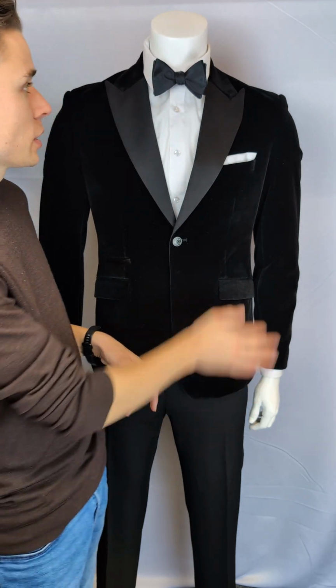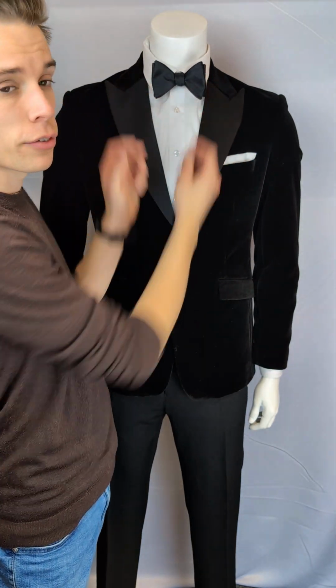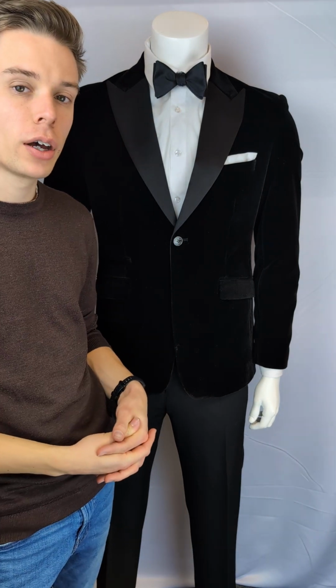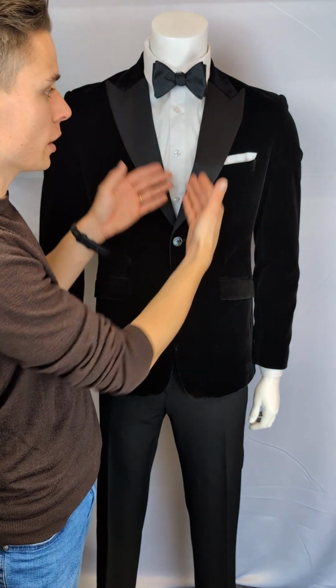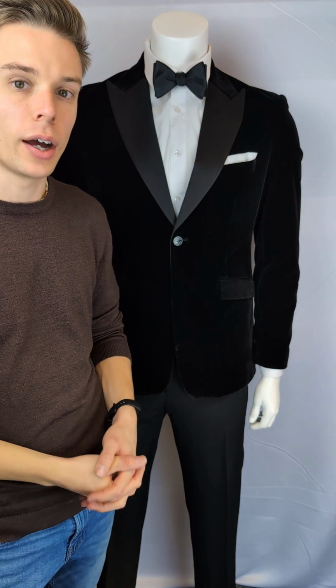And last but not least, obviously, your bow tie. So black tie does actually refer to the colour of this one here. A necktie isn't really appropriate for formal wear like this, because like I said earlier, you want to keep this traditional look where you have the white triangle with your black bow tie up there.